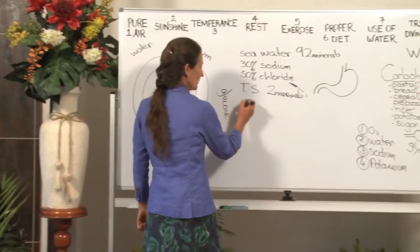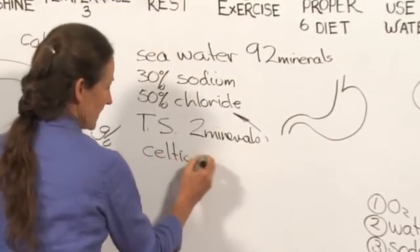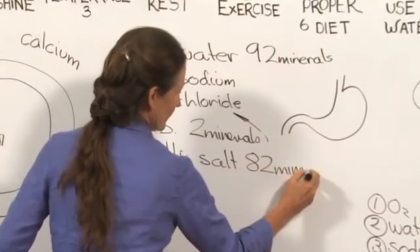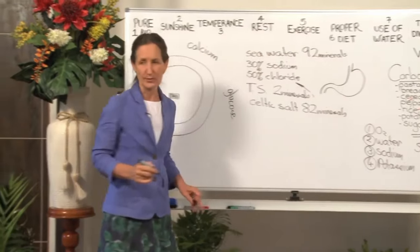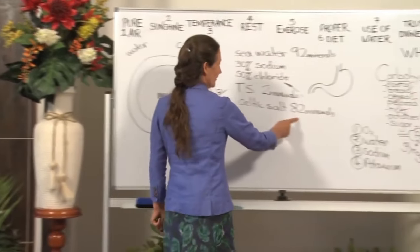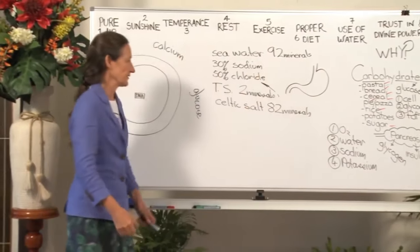The salt that we use is Celtic salt. And Celtic salt contains 82 minerals. That's pretty close. Where are the other 10? They're in such pico proportions, barely measurable, that it's impossible that a few are lost. But hey, 82 is still a lot closer to 92 than 2.